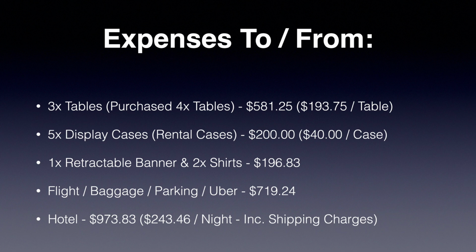Makes it a whole lot easier for people who have to fly down to the event and really don't have the option to drive, or it's a really, really long drive. But yeah, so there's those 2.